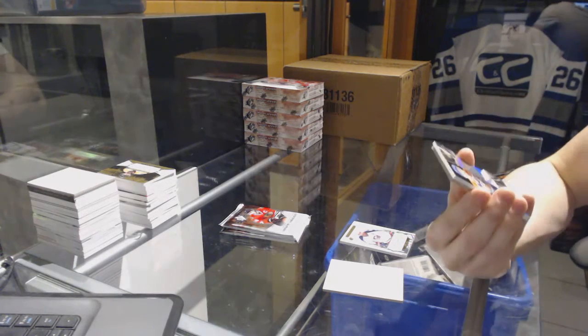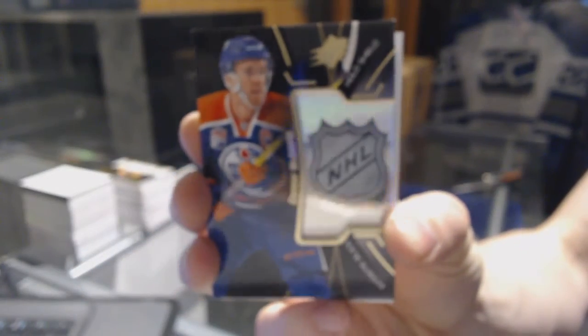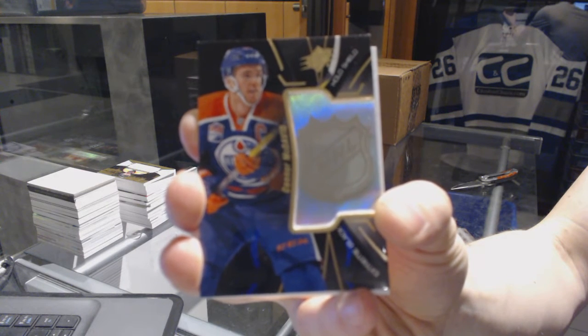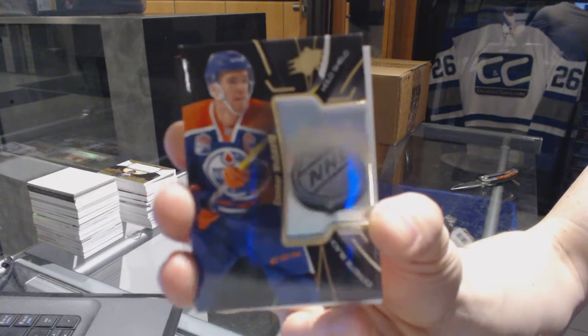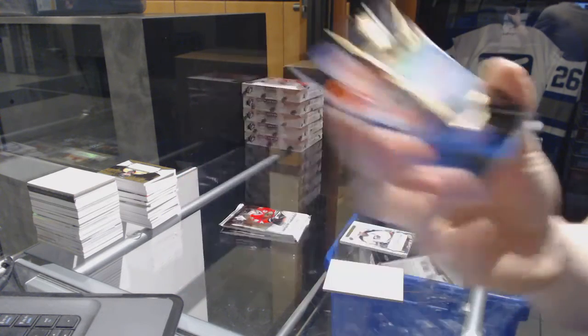We've got an extreme black hollow shield for the Edmonton Oilers, Connor McDavid. Extreme black hollow shield for the Oilers, Connor McDavid. Sweet.